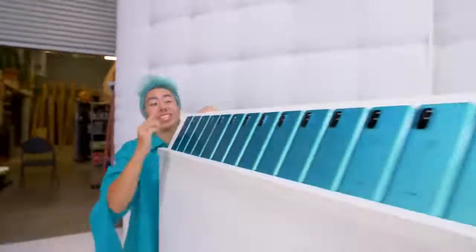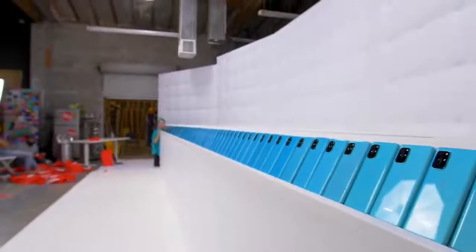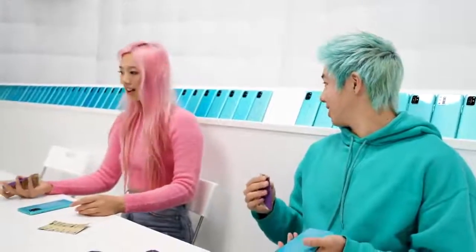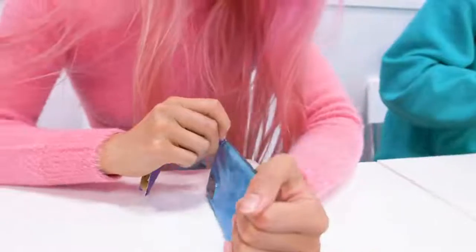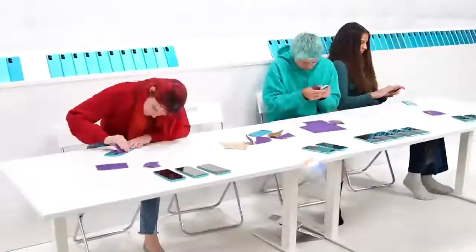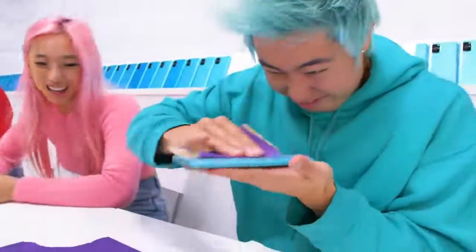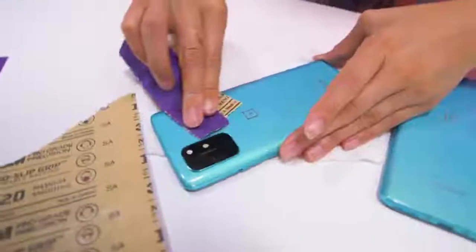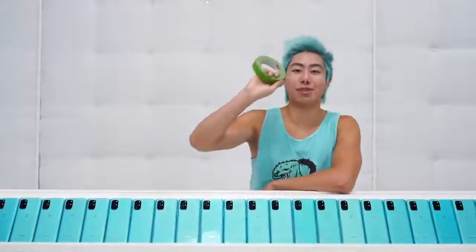Look at how long this is. This is the longest thing I've ever seen. Hey, brand new phone versus sandpaper. We have to do 100 of these. We better start now. This ended up taking a lot longer than we expected. All done sanding, that took forever. Now it's time for the tape.